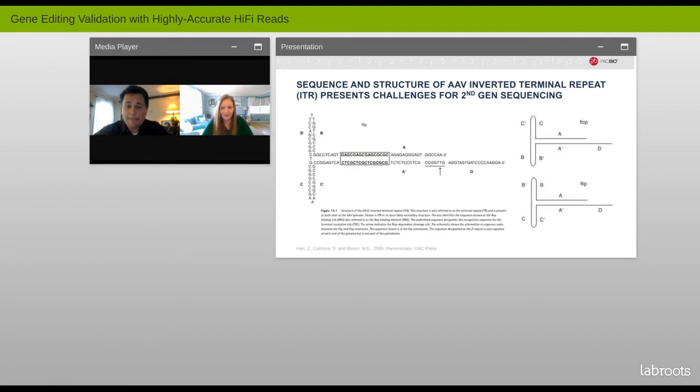Exactly. So can you just talk a little bit more about some of these recent advances you've seen specifically with AAV and PacBio sequencing?